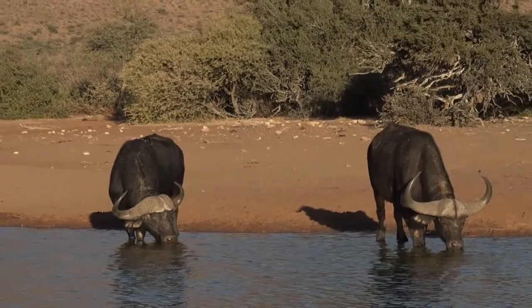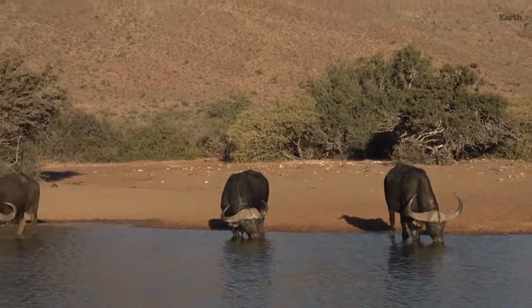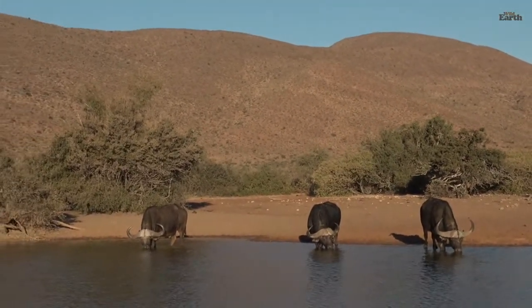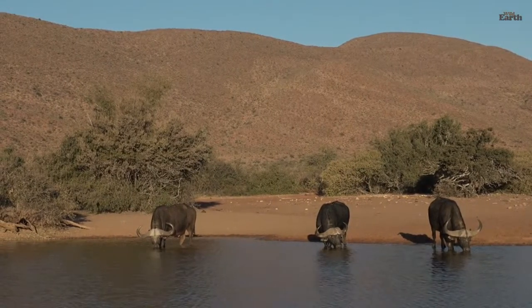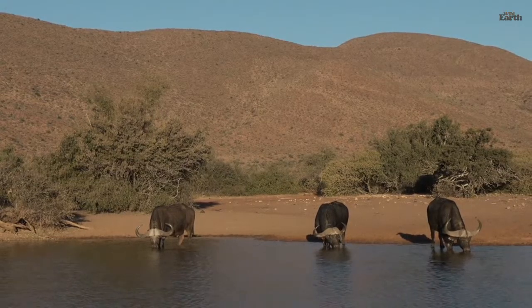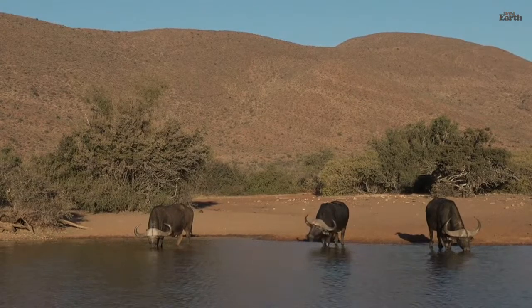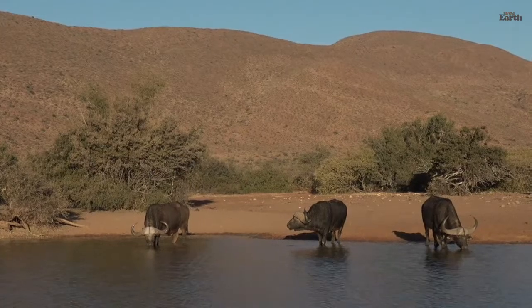They're having a good drink now. I'm always interested in the behavior of animals when they're drinking. You know, we're talking about doves the other day. If you look at these buffalo, Butterfly says these buffalo look well groomed. Yeah, they do. I love the acacia leaf confetti on their backs.